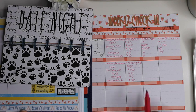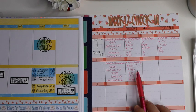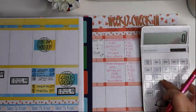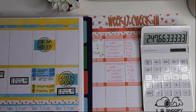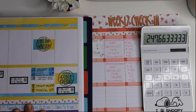I do have to find that $117. Like I said, I'm 99% sure where it's at. I am still with this $742.99. With there being 3 weeks left in the month, that still gives me a grocery budget of $247.66 per week.